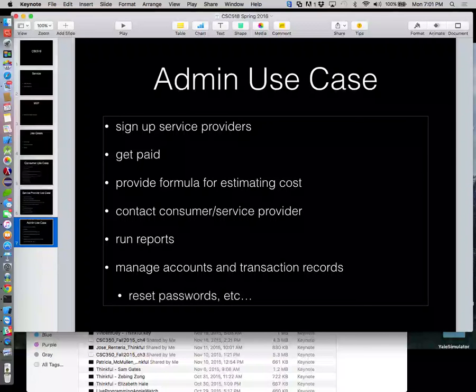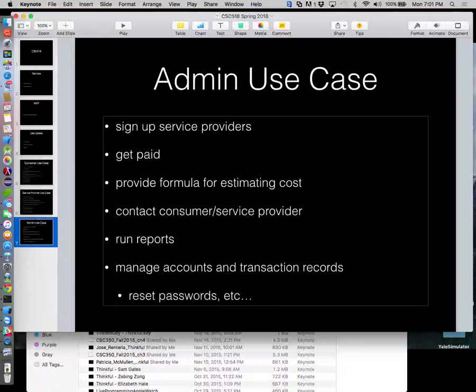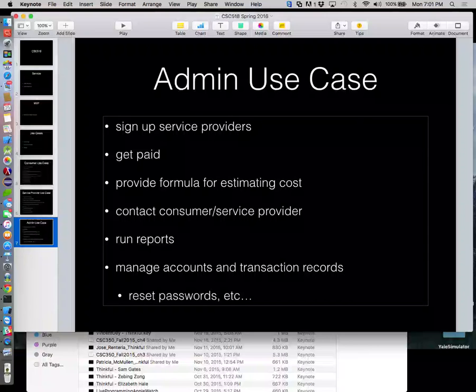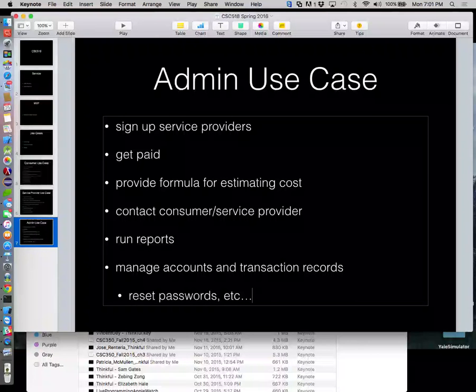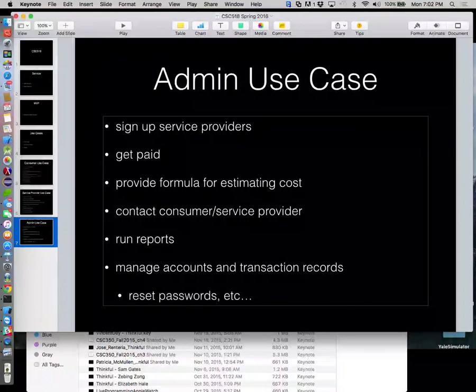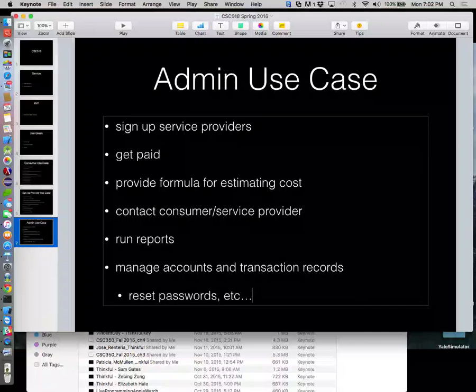Okay. What else? Put yourself in the shoes of the admin. The admin sits down at the computer, they log in, they should be able to run reports, see the transactions that have happened today, weekly, monthly, how much have I made, all sorts of stuff like that. So kind of a business at a glance.